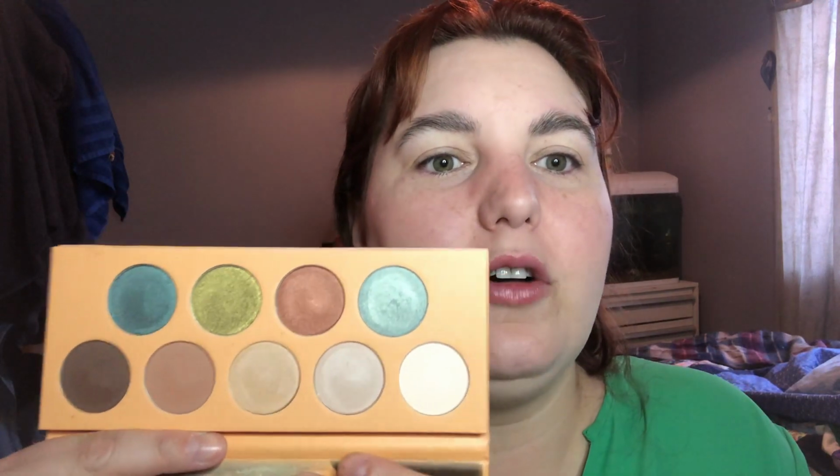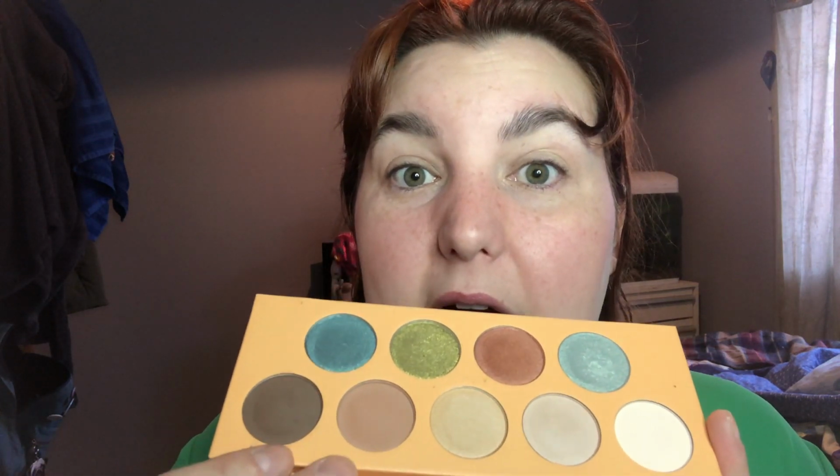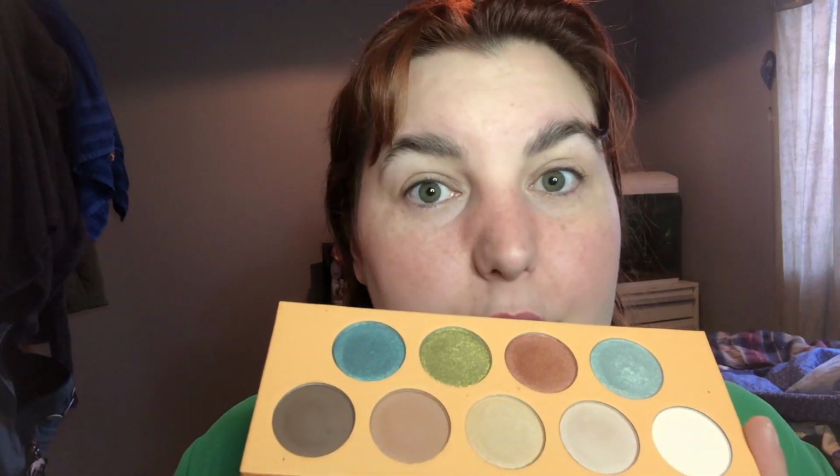So I'm going to start off, I'm going to use this cream shade to set my primer base, and then we are going to go from there. Including that cream shade, only these two browns here are mattes. So we're going to see what look we can create. Okay.